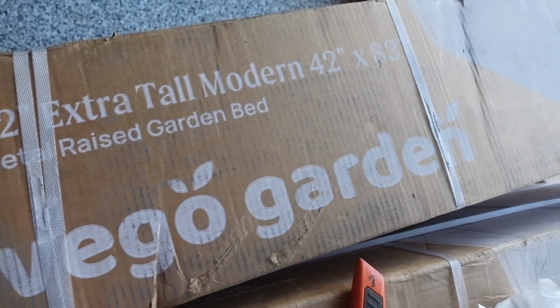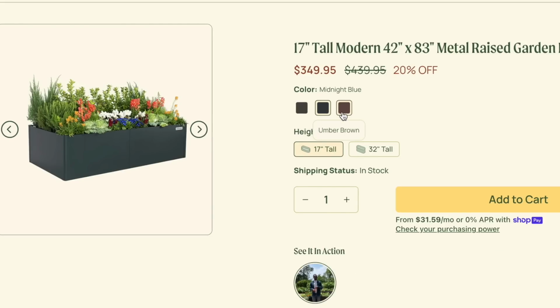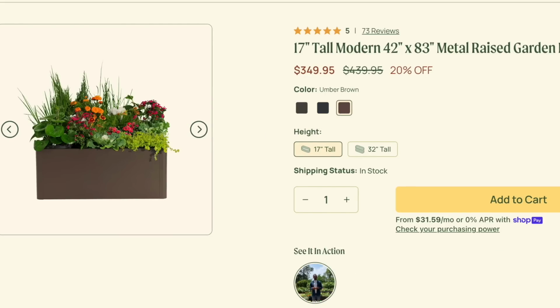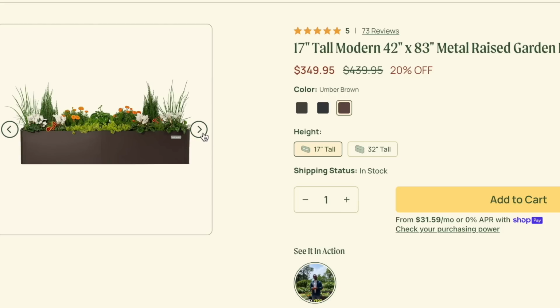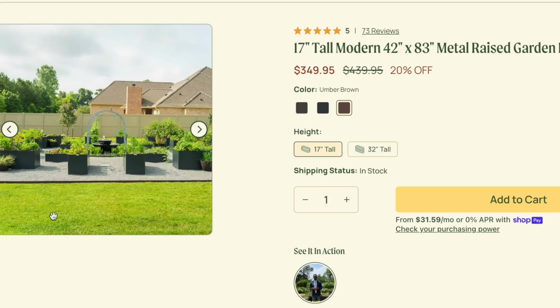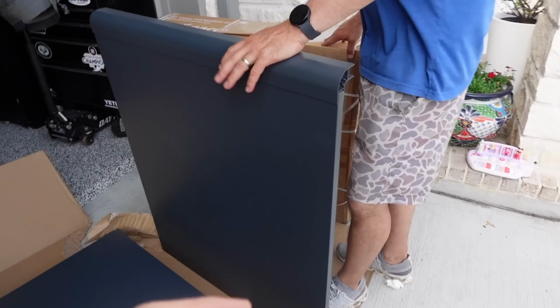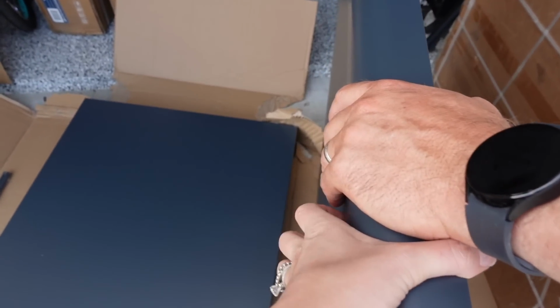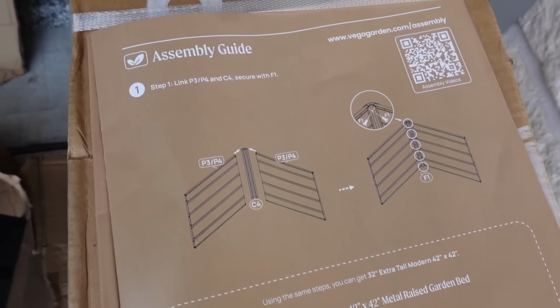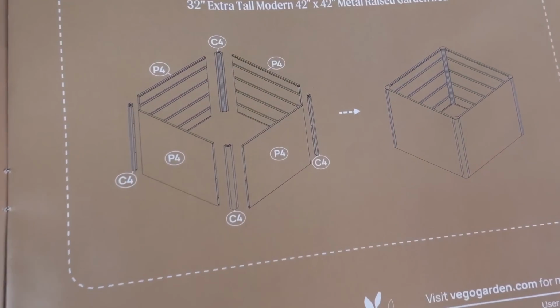For our planter boxes, we decided on the Vigo Garden, or they might be called Veggo Garden, I'm not sure. They were pretty expensive, and you can opt for different sizes though, and I really liked the look of it. We did get the 32-inch one, and it is pretty massive, and that is my actual inspiration for this garden. They do have other less expensive options, so really I think overall, if you're considering this brand, I seem to really like it, and I think that the quality is good. The assembly wasn't as hard as it looks because Chris can assemble things really well.